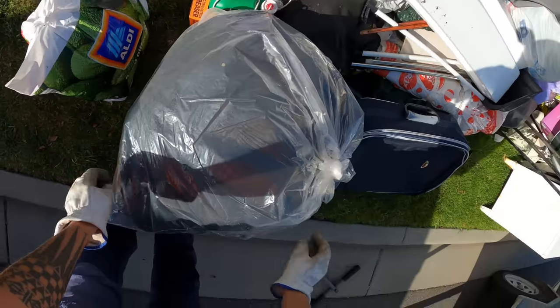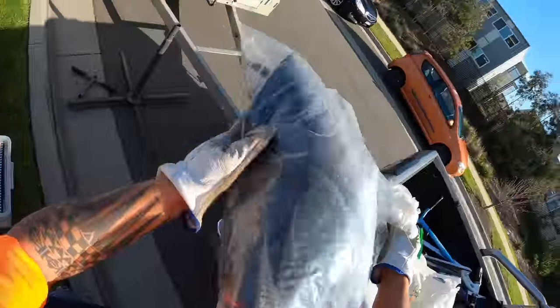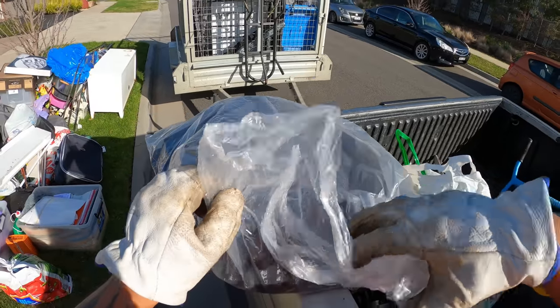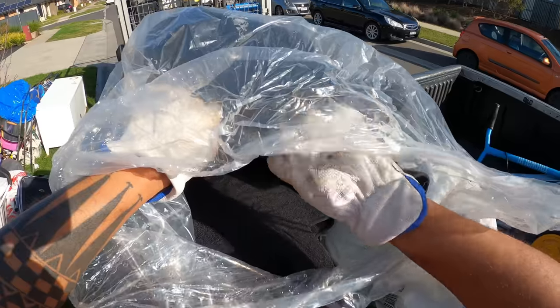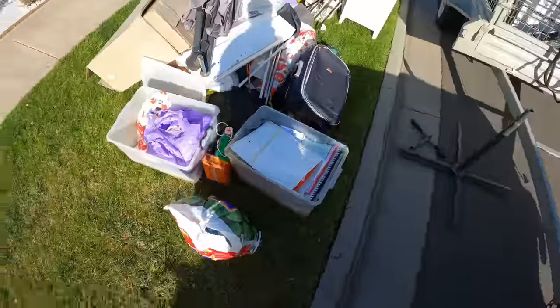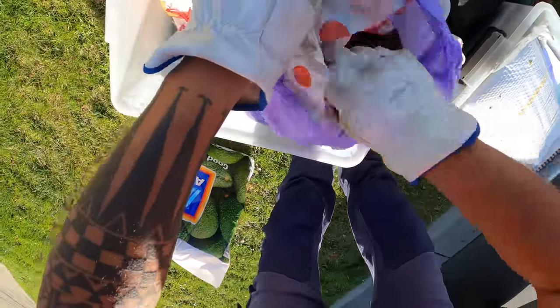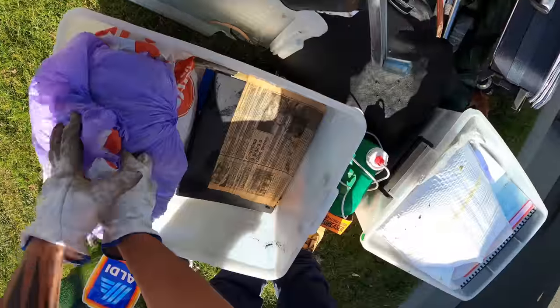Oh, these are nice. I'll take that. Look okay. Need to look at the drivers. Yes. You know what? Looks good to me. Okay. What about this one? Everything is wet.